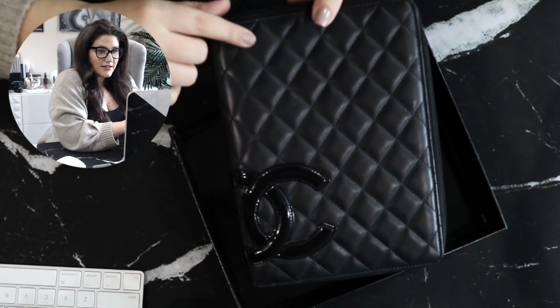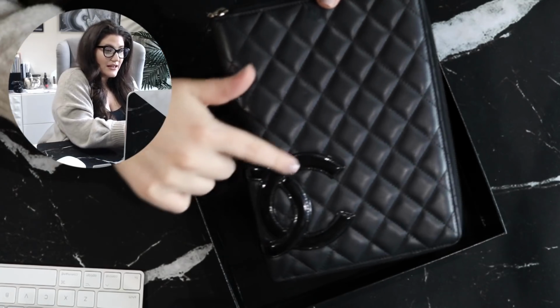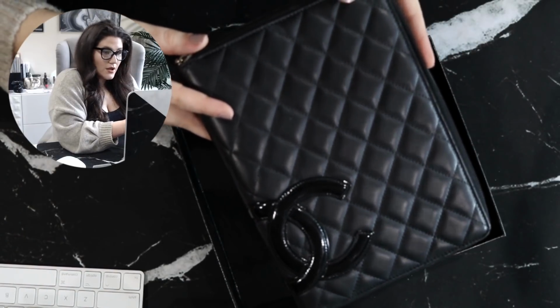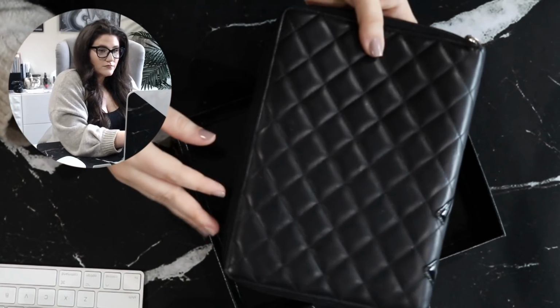And this is a quilted leather. It's not lambskin. I believe it's calfskin. And it has the patent CCs. If anyone is familiar with Chanel's lines, this came from the Cambon line. That was the line that had the patent leather CCs. And this one was in pretty good condition.